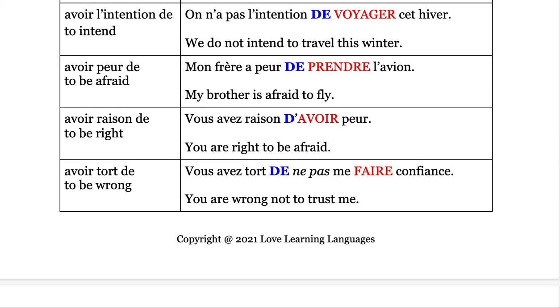If you say "mon frère a peur de voler," it means that he's afraid of flapping his arms and flying that way. What you really mean is he's afraid of taking the plane. So that's what this means literally, de prendre l'avion. All right, avoir raison de, to be right.